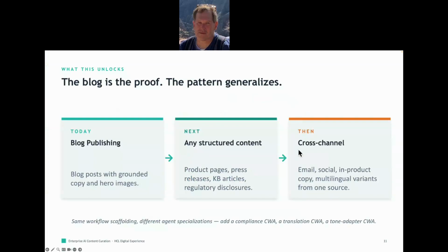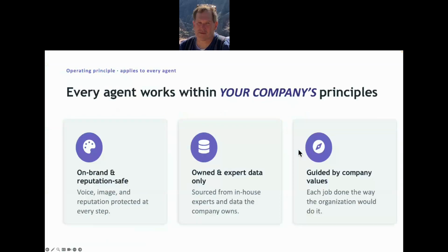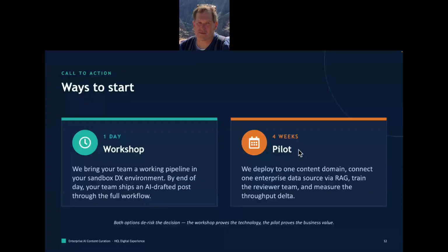So the thing is, the agents work within your company's principles. This is what you want: to generate these agents, tie them together, and have an orchestration process. The HCL DX platform allows you to do that. And then what we're offering here is, how do you get started? We are working on trying to make the assets that we use in these demos available as a basis on which you can build and extend on your own. These would be provided on an unsupported basis.